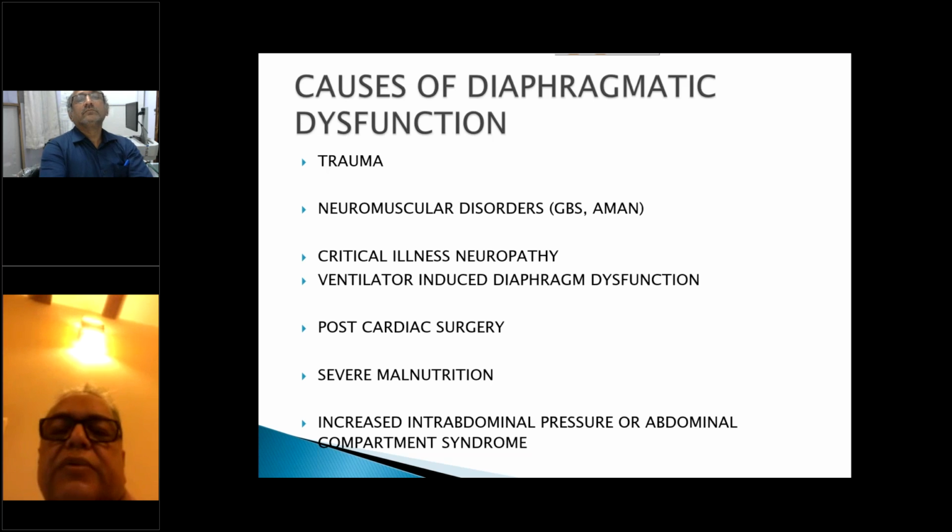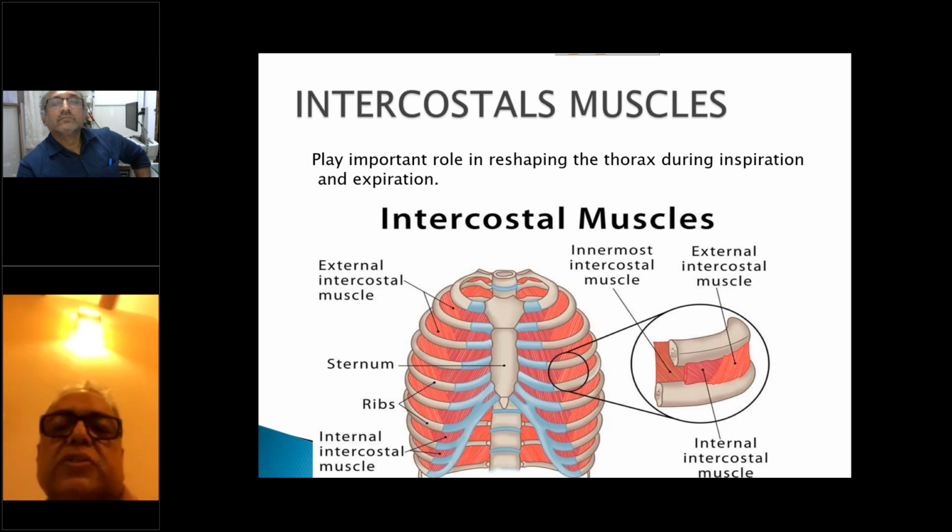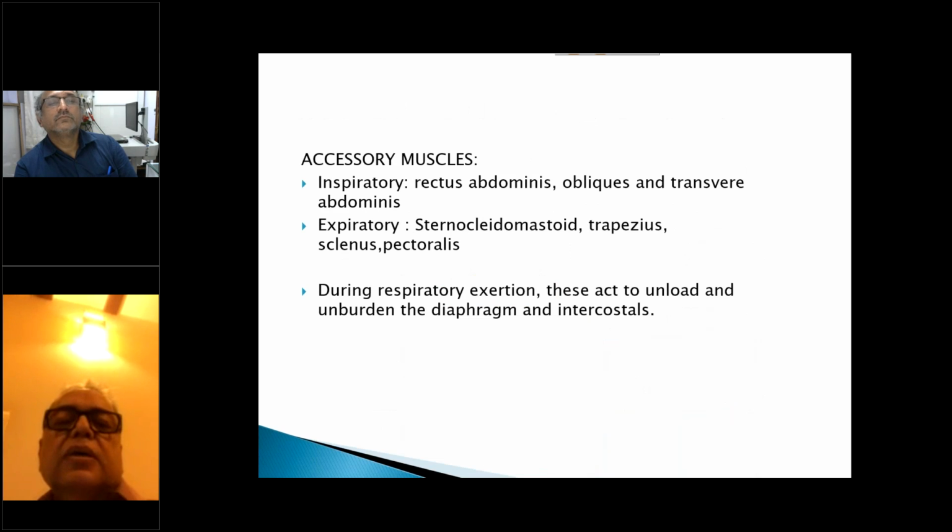Intercostal muscles again are very important, especially in cases of malnutrition. These are atrophied or dystrophied, so that is why they can lead to respiratory failure. Then the accessory muscles: there are many accessory muscles for inspiration and expiration, and the list is there. You can see it on the slides.